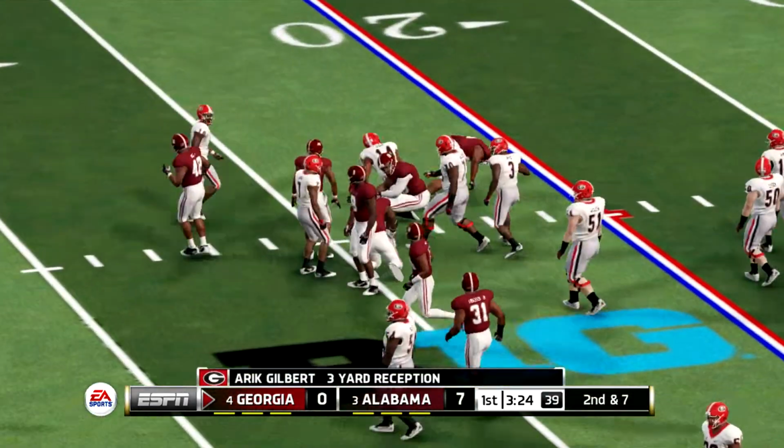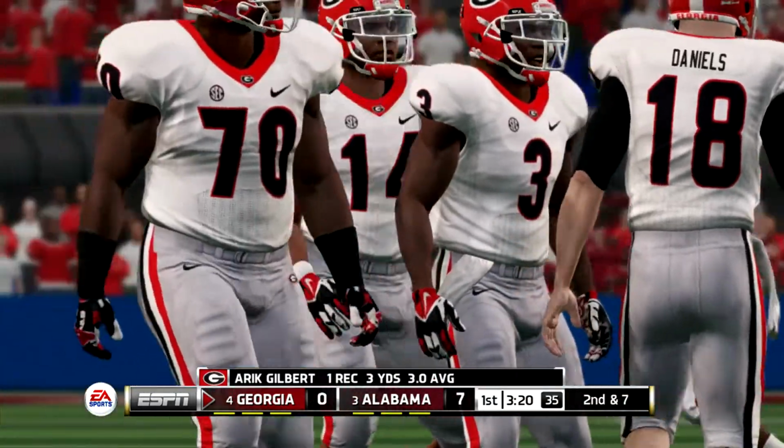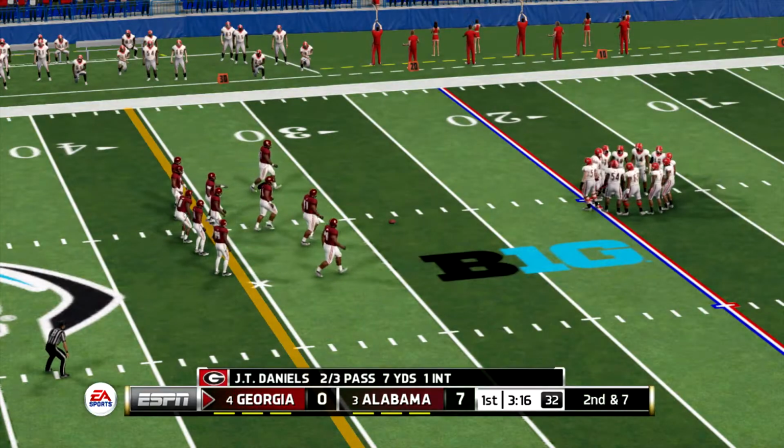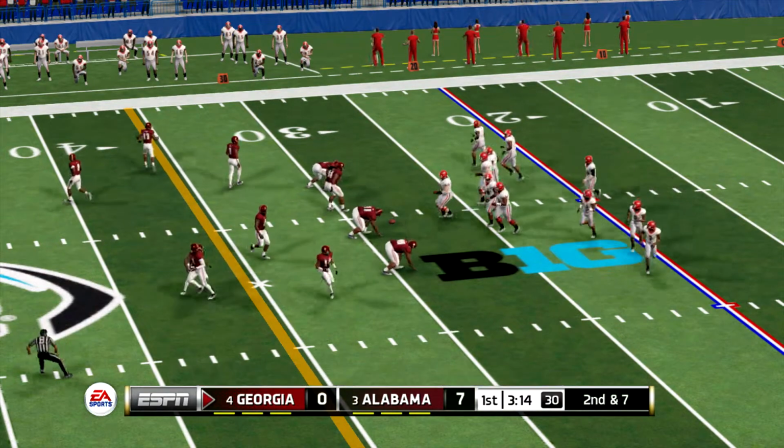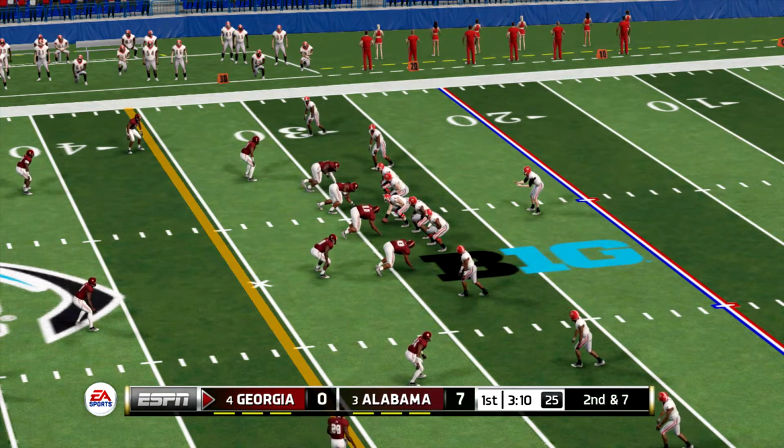Complete. Brought down, nothing doing. Nothing going on that play. Well, here I think the quarterback needs to be a little bit more patient in the pocket. That way he can allow his receivers to get downfield a little bit before he throws it. It's second down, 7 to go. Ball on their own 28.